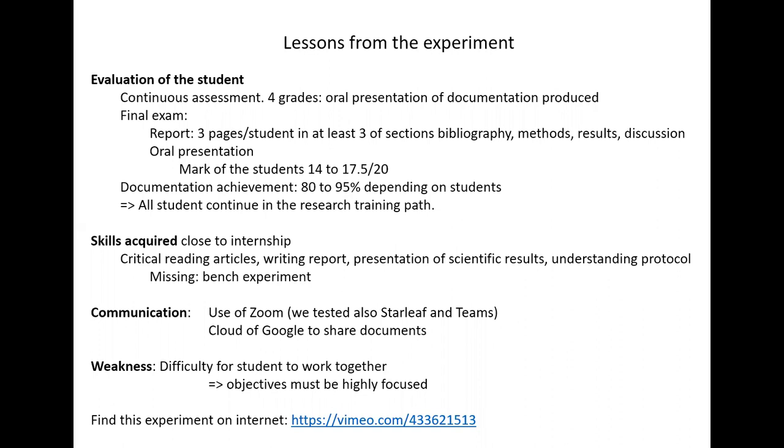What we notice is the difficulty for students to work together, especially at the beginning. You have to imagine it's something like someone who learned a language and has, at the beginning, few words. It is difficult to sustain a discussion. So this is exactly what we observe with our students. So there is here a place where we need to work on. All of what I presented is available on the internet as a presentation.